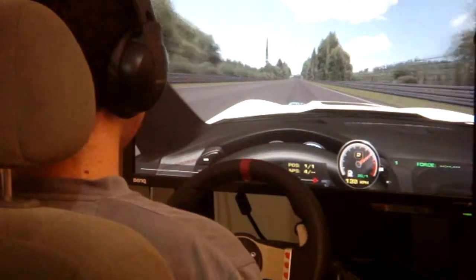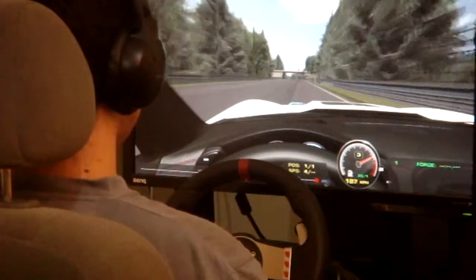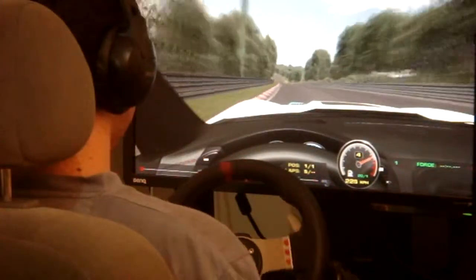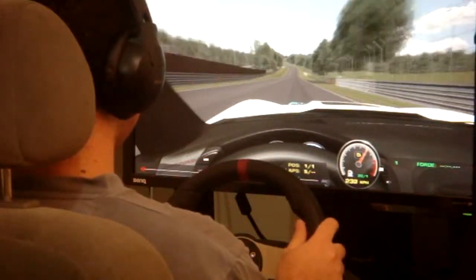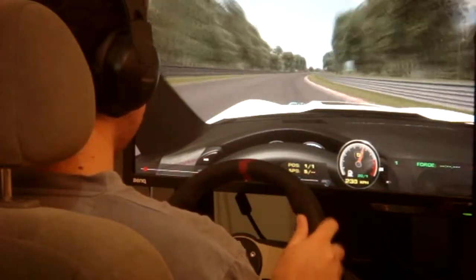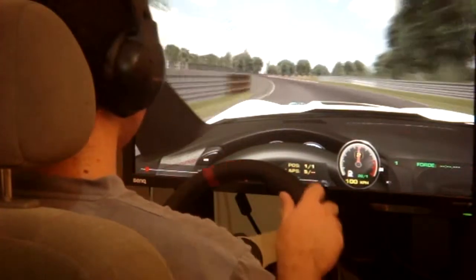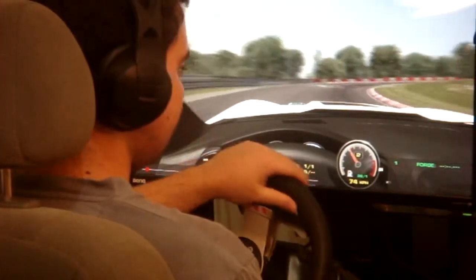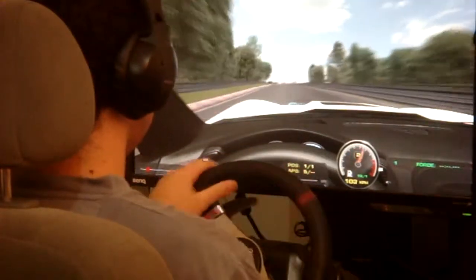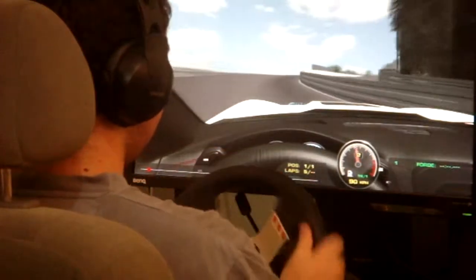So, as you can probably notice, the engine is so loud, I can barely hear myself talking. Brake, brake, brake. Big, scary 1500 kilogram, 638 brake horsepower beast. Whoa!